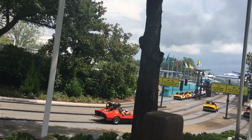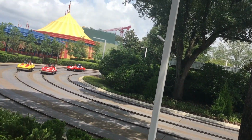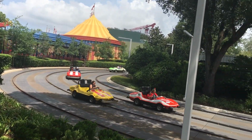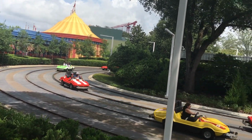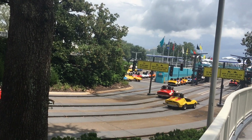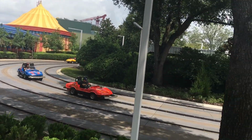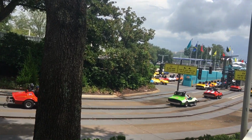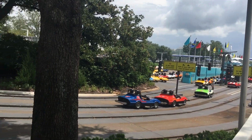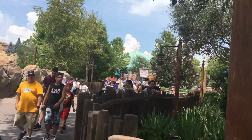There's the Tomorrowland Speedway. A lot of people really don't like this ride, I guess because of the odor that it emits, but I have nothing wrong with it. This has always been a staple, nostalgic ride to me, and I would have been pretty sad to see it go. It would be cool if it came back with electric cars and not gasoline cars, I guess, but I personally don't really care one way or another. Ooh, ouch.